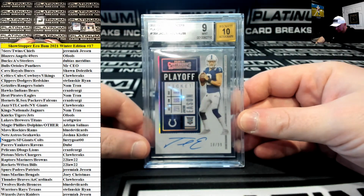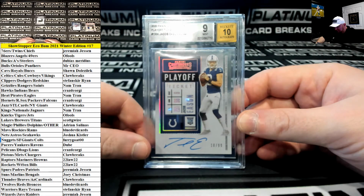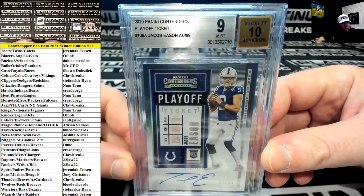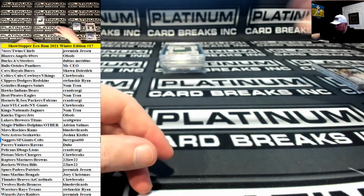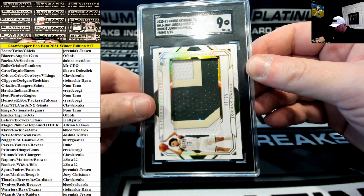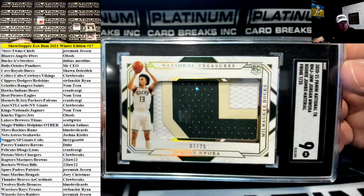2020 Panini Contenders Playoff Ticket, BGS 9 with a 10 auto for the Colts, Jacob Eason. Got a 2020-21 National Treasures Jordan Anwara Rookie Jumbo Material Prime, SGC 9 for the Milwaukee Bucks.